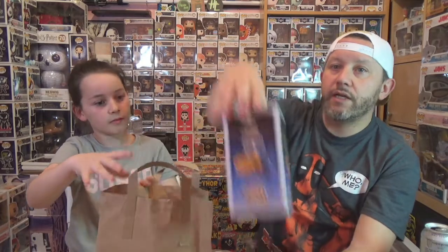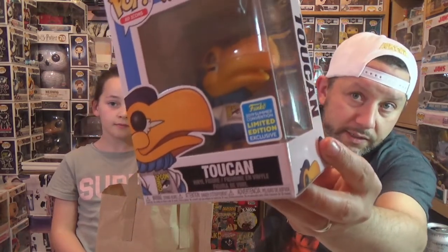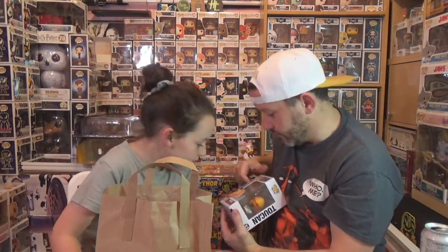Okay, so next we'll do this one. This one I got is a pickup from Adverts, and it's from the 2019 SDCC, and it is the San Diego Comic-Con 50th Comic-Con Toucan. And if you can see there, he has the San Diego, or the SDCC shirt on. Really cool. Thought that would be a cool one to add to the collection. Something different. I like the shirt. The shirt is cool. And the sticker, I didn't even realize. It's cool, isn't it?